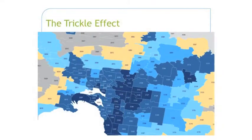I've just pulled this out for Melbourne. This slide shows you essentially that most of the trickle effect work starts at the CBD. That's where people need to live and work. So that's where most people want to live. Now, as they can't afford that, they move to the next suburbs.